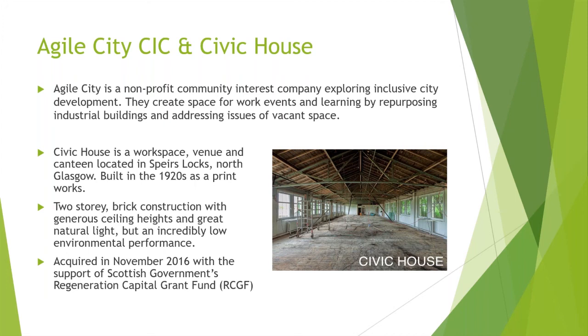which has been operating as a workspace and a venue. It also has a canteen where organisations can bring in their own food and catering for events. It's located in an area of Glasgow called Sparrs Locks, which is in North Glasgow. If you know Glasgow, that's just north of the M8 motorway. It is located in an area of high deprivation, so it's in the bottom 5% of the Scottish Index of Multiple Deprivation. It's an area that's been very hard hit with the loss of industry and also the construction of the M8 in the 1960s, which impacted the local area.